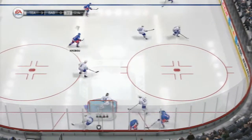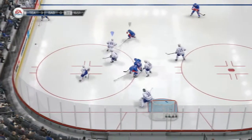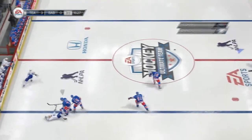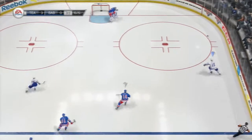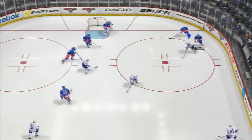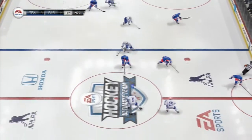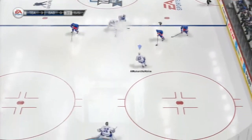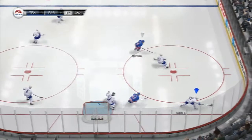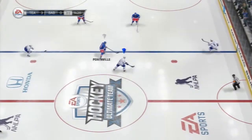There you go. What? Why did I just lose the puck for? Oh, come on, there you go. No, I probably shouldn't have passed to him. I probably should have passed to the guy on the left. Oh, shit. Okay. Oh, my God. Skill guys need not apply to this game. This is just trying to find a way through. All right, come on. Oh, shit.